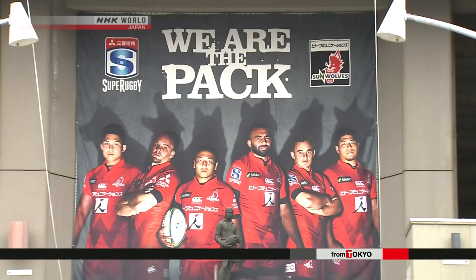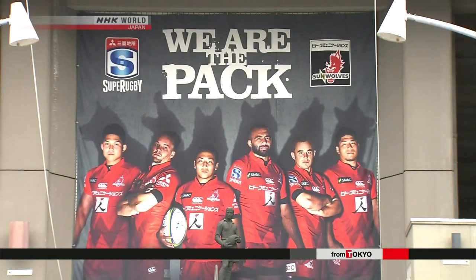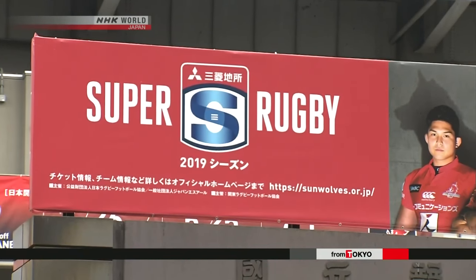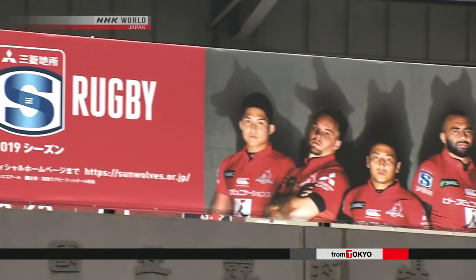Japan's rugby union called the move quite regrettable. It said monetary demands for a new contract were too steep. Sources say the league organizer was demanding about $9 million. The Sunwolves started playing in the league in 2016 with the hope of making Japan's national team stronger. Meanwhile, Japan is set to play host for rugby's biggest event, the World Cup, 6 months from now, a first for an Asian country.